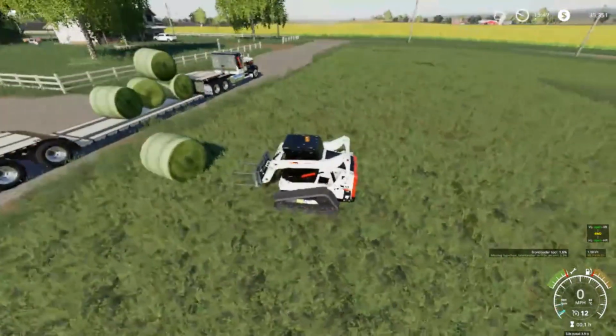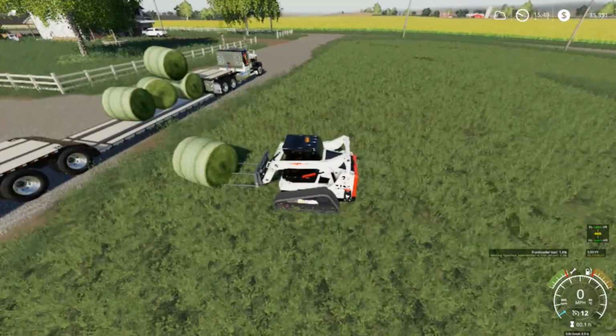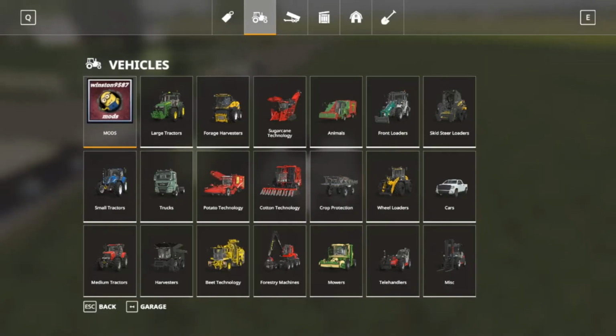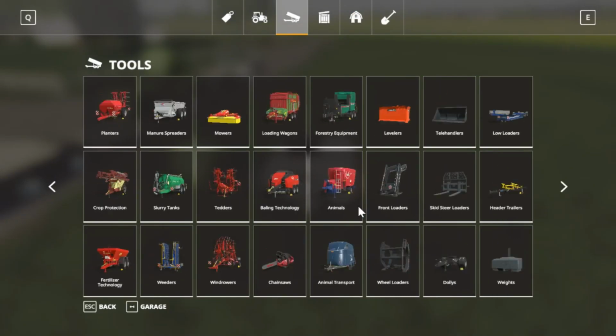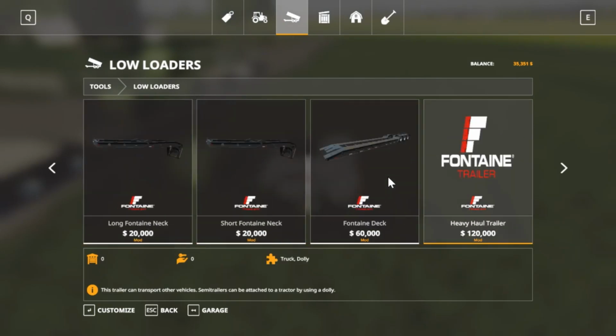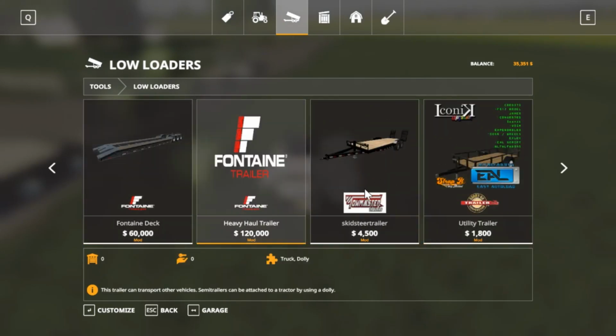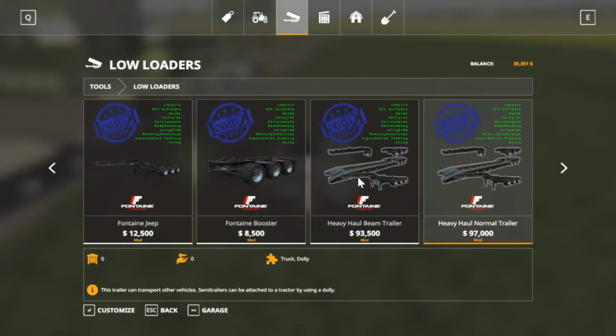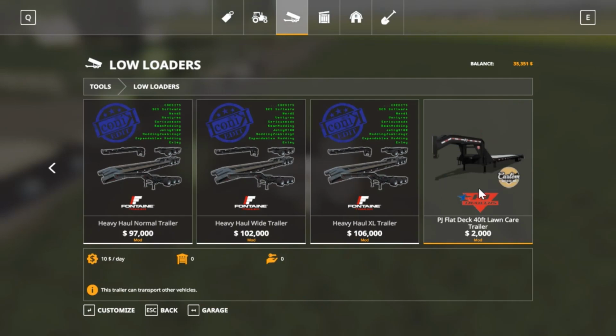I don't know if you saw, I don't think I'm gonna show the time lapse. I'm not even close to being done. I'm having some serious difficulties with this trailer and loading these bales, so I think I'm gonna have to buy one. I really hate doing it, but it's just how it has to be. I don't know, they're so expensive, that's the thing.